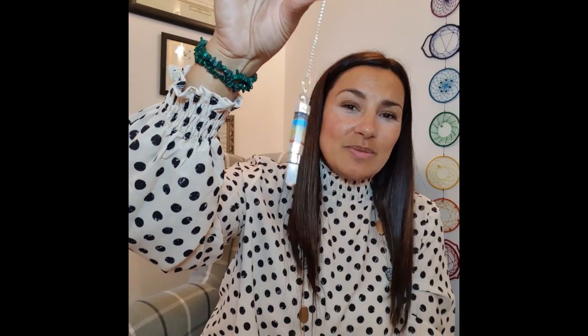So these are really good, these little pendulums, and they're only cheap as chips. I think it's like 15 euros or something for this one. Cheap as chips, and it's really good, especially if you don't believe in your gut instincts yourself and you want to actually ask it. And I swear to you, you can do it over and over and over again, and it'll always give you the same answers.